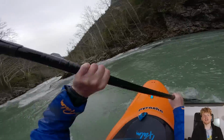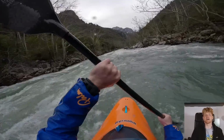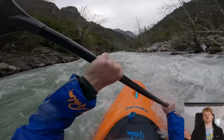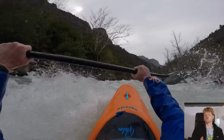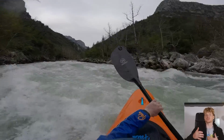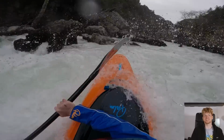This is the start now. This is the put in for the easy section of the Manavgat. I would still say it's class 4, but a lot of the time there's class 3 moves around it covering your distance, and there's only really a few sets of class 4 rapids to deal with. But anyway, we're putting into that section now.